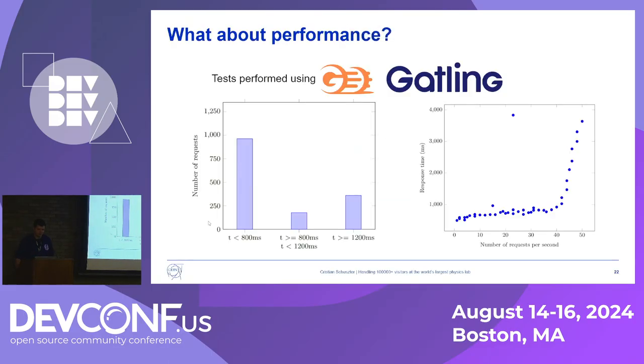We did a bit of performance testing, like actual performance testing, using Gatling. I don't know if you heard about Gatling. It's a very nice open source tool for load testing and so on. These results are somewhere in a paper that we published together with my colleagues in December last year. As you can see, in most of the cases, this is not a very beefy Kubernetes container or anything like that. We didn't throw a lot of resources at it because realistically, there's not going to be that many people who actually want to visit at the same time, right?